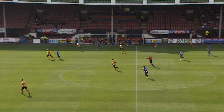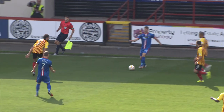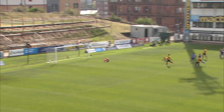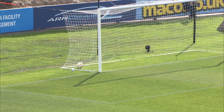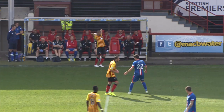Raven. He's past his man. Now on to Watkins. Mackay, nice touch. Raven, this is good play. It's Doran. And it keeps on getting better and better for Inverness Caledonian Thistle. Aaron Doran with his third goal of the season.